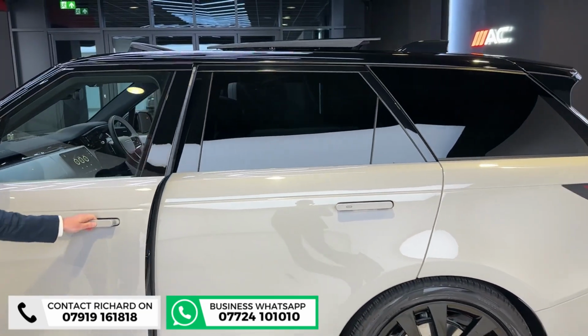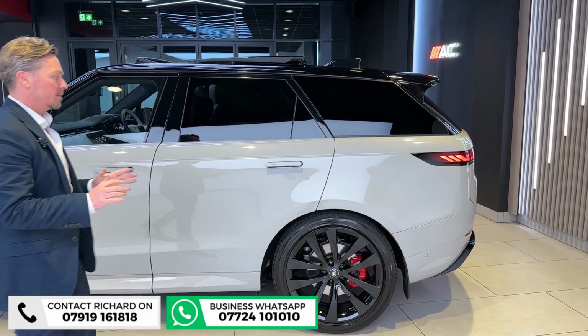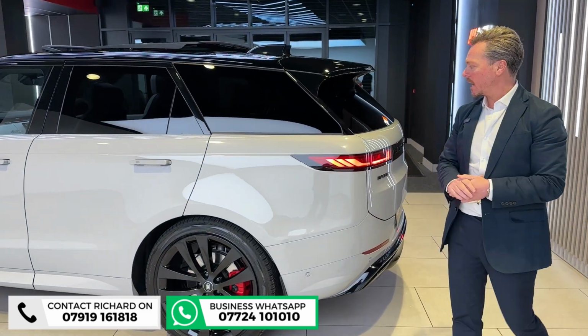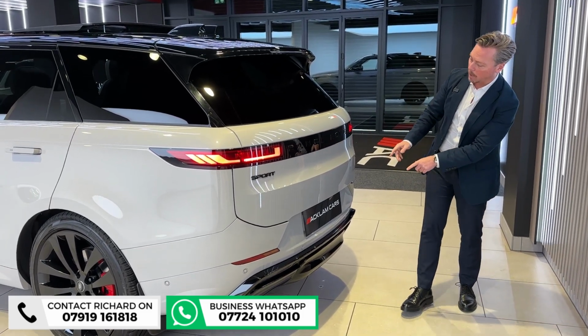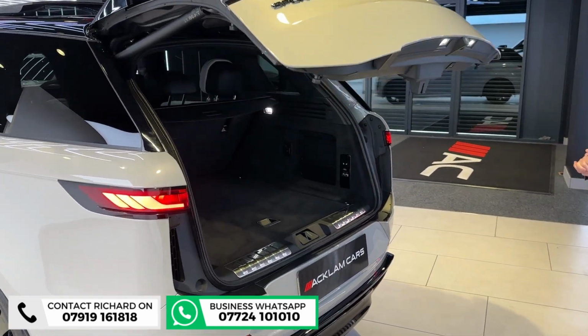You've got to admit, this car looks absolutely fantastic, and like I say, we know we're going to sell this quickly because it is very, very desirable when it looks like this. To the rear, you'll see we've got black boot finisher, black badges, black bottom section to the car. It comes with assisted tailgate, lots and lots of space in the boot.